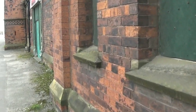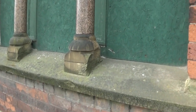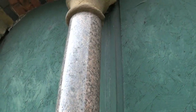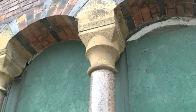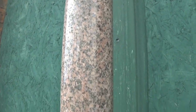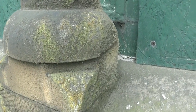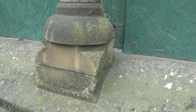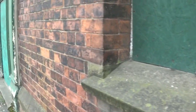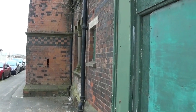There's some quite nice elaborate architectural details on this structure. Look at these marble columns. I mean, they're just exquisite, aren't they? And the finials and the capping pieces finishing it off. You know, it's a bit of an architectural treasure, really, this structure. And like I say, once formerly the original station, just deserves a bit of respect, in my opinion.